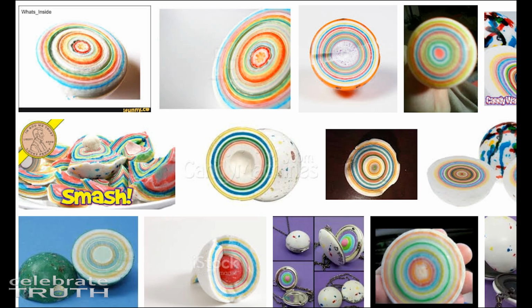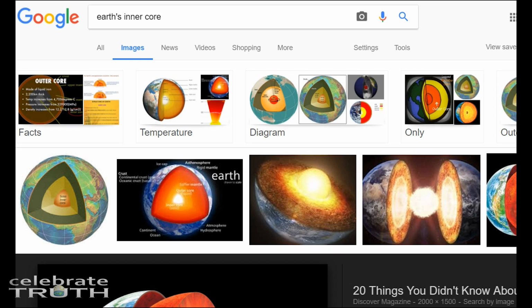Maybe this? What the heck is that? Is that the Earth? No, it's a jawbreaker. Now, I wonder if someone, maybe they were loving candy, eating too many gobstoppers or jawbreakers, and this is where they came up with this concept. But this is what we get.